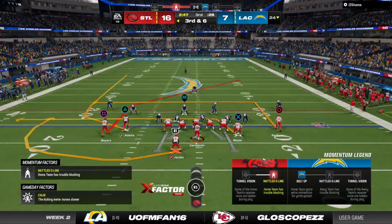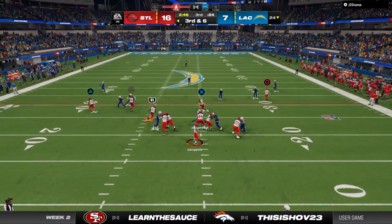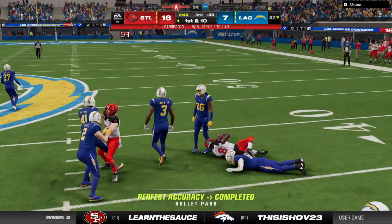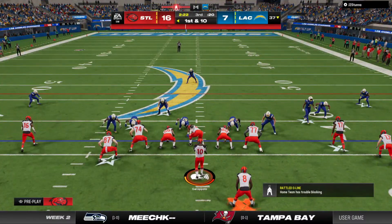So after the 2nd down incompletion, they'll come up now against a 3rd and 6. Garoppolo going to change the look here. On 3rd down, he'll drop to throw. He'll get this underneath to Jacobs, and they're able to get this one across the 35. They pick up 12 on the play, and the chains move.